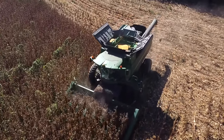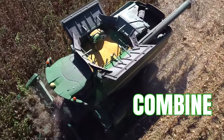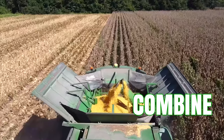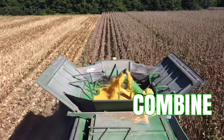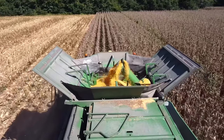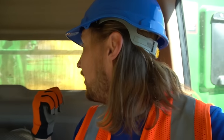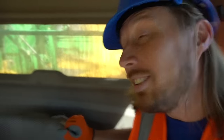Did you know the name combine comes from combining three harvesting processes? Reaping, threshing, and winnowing. Combine those, and it's just simply known as the combine. Look, you can see the corn filling the bin back there. Oh, isn't that cool? Oh yeah, look at all of that corn. It's really awesome.